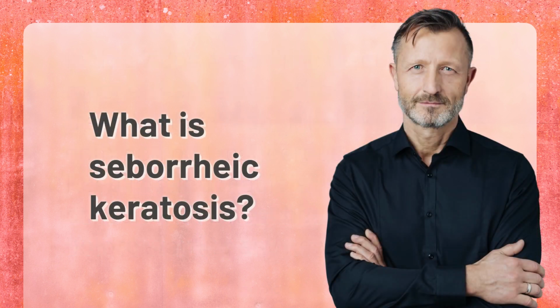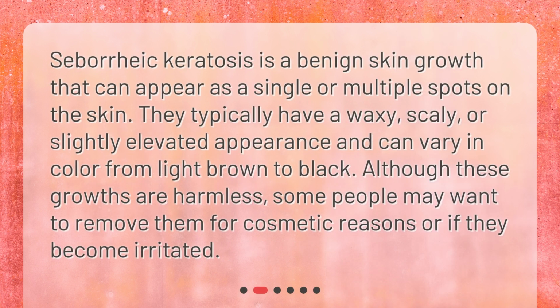What is seborrheic keratosis? Seborrheic keratosis is a benign skin growth that can appear as a single or multiple spots on the skin. They typically have a waxy, scaly, or slightly elevated appearance and can vary in color from light brown to black. Although these growths are harmless, some people may want to remove them for cosmetic reasons or if they become irritated.